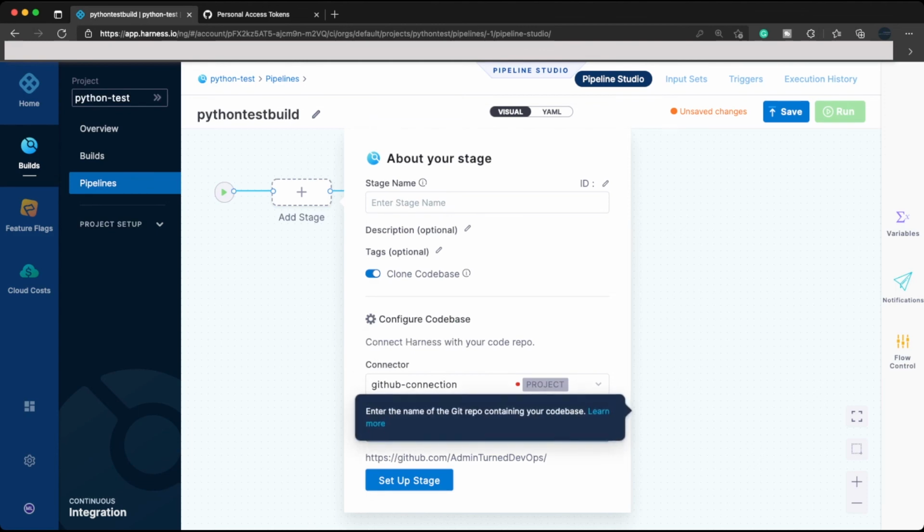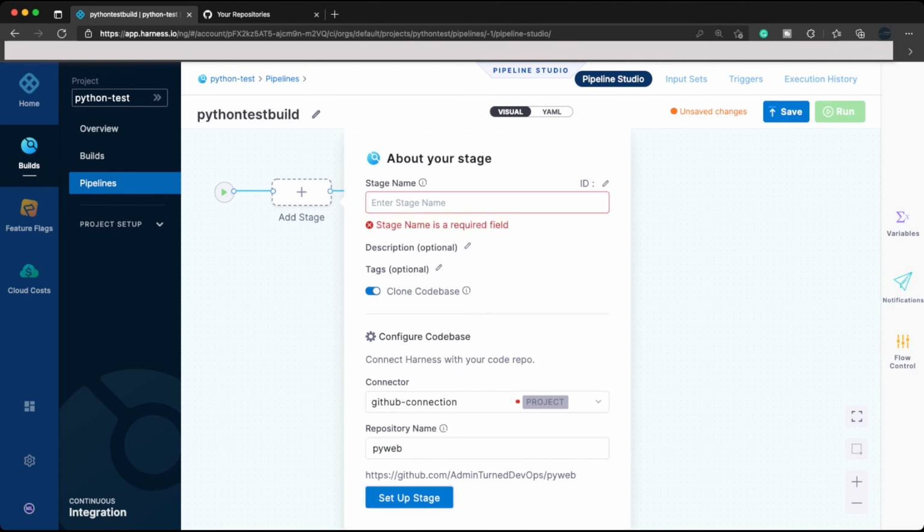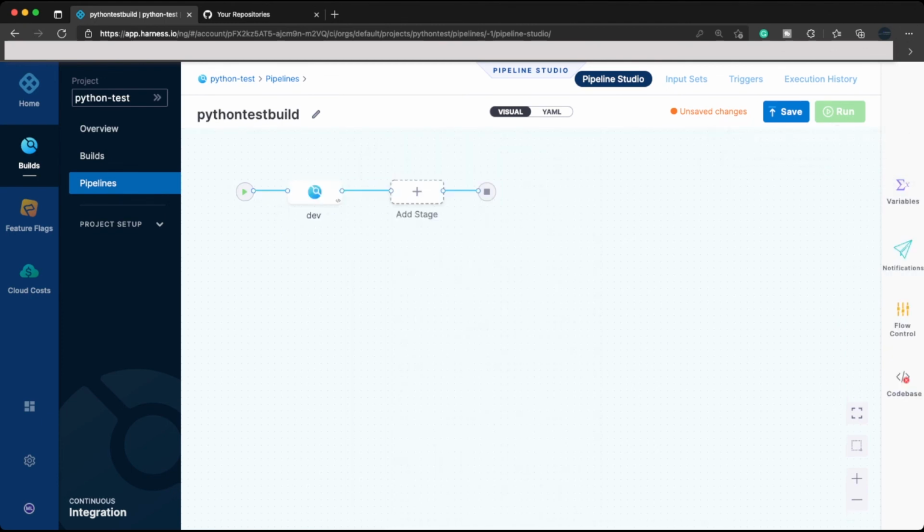So now we can choose the repository name we want. We can choose PyWeb. And then I can click setup stage. Oop, got to give this a stage name again. And at this point, I've set up my CI build. I called it dev, that's the stage. And what it's going to be doing is building the code in my PyWeb repository.